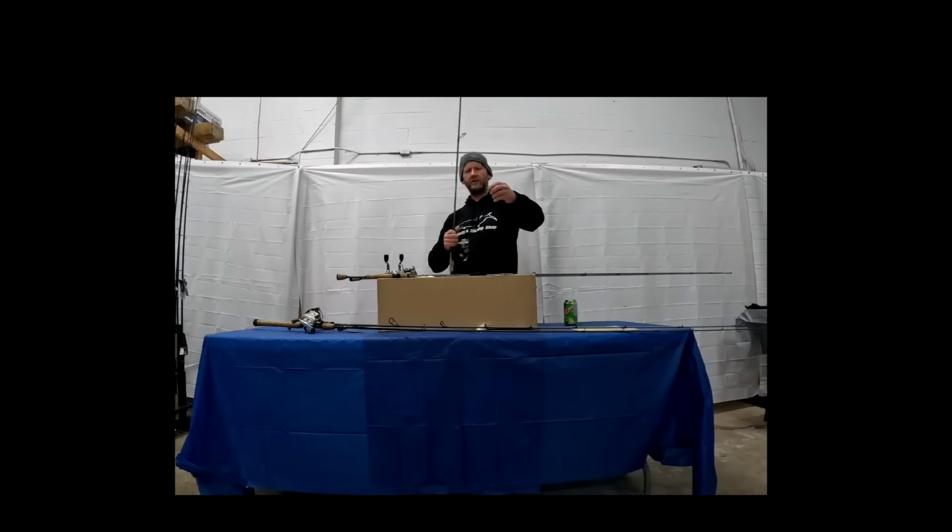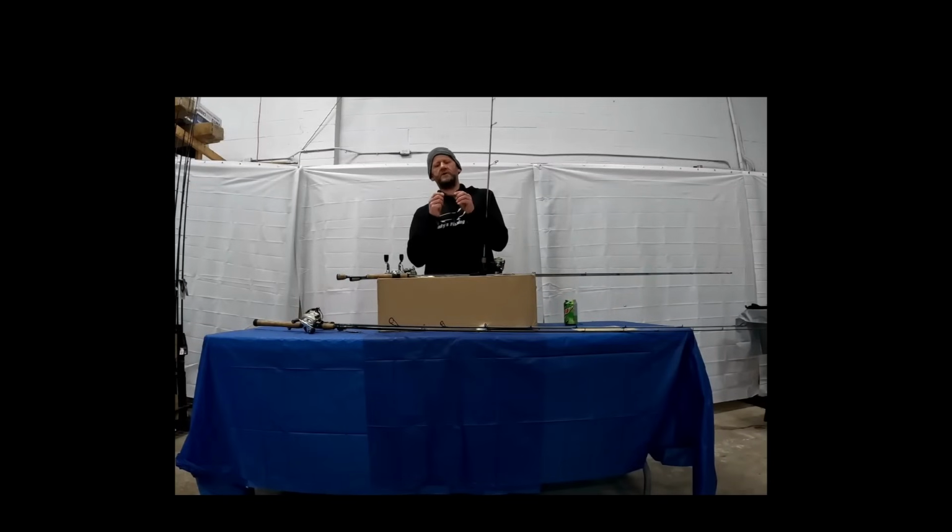I got a Bondy worm on here because again, the Bondy worms, they don't come off. I use the same plastic when we make our musky baits. This is the same plastic. That's why they're durable like that. Everybody else wants you to have their baits ripped so you buy more. I want customers to have value.